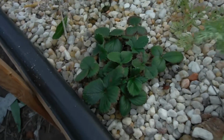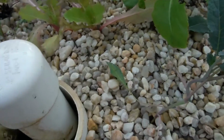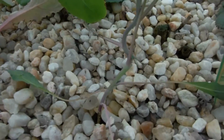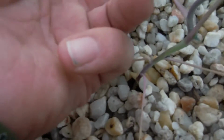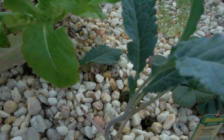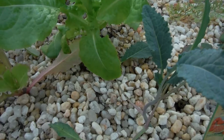Carrots over here, just chilling. Strawberries looking beautiful. New growth all over them. Looking awesome. My dinosaur tail over here. This was the broken one, which is broken right down here, as you can see. It's still doing okay. It looks like it's still popping off new growth right here off of the broken part. So, okay. Just let that ride.